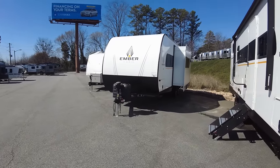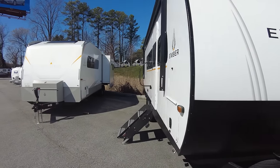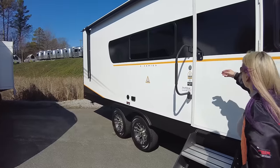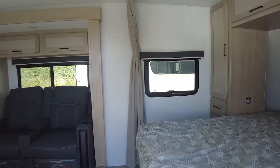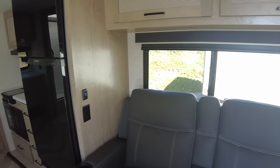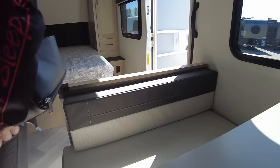So, how loud is this? This one has a rear bunk area, right? I think. Is it this one or the next? Yeah, let's check out this one here. This is the E series. All right. Once again, you walk into the bedroom, which is kind of weird. But we have theater seating. Then it's got a booth. A booth, which I love. Let's see how comfortable this is. Comfy? Not bad.